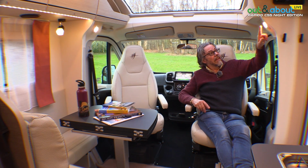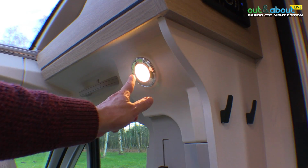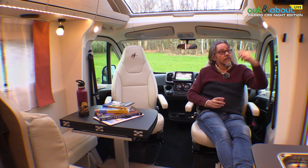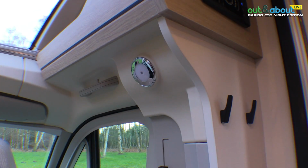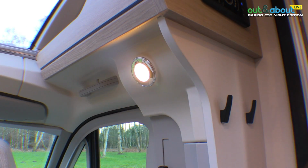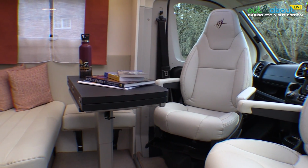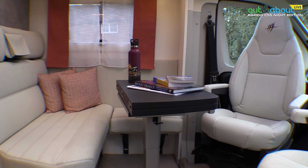Another feature I really like is these reading lights. Often the cab area is forgotten when it comes to lighting, but you've got these touch on, touch off reading lights on both sides of the cab. The L settee not only provides you 2 rear travel seats, but it's a comfortable place to sit on site. Again, not only have you got lots of daylight, but you've got really good artificial light too.